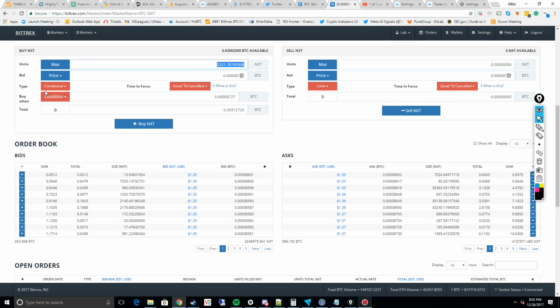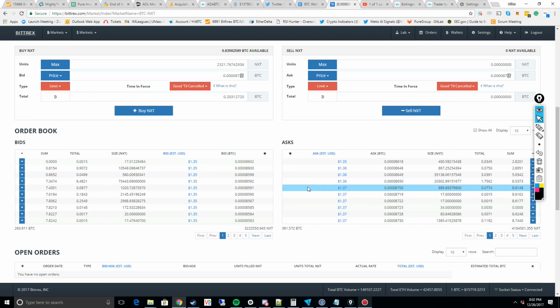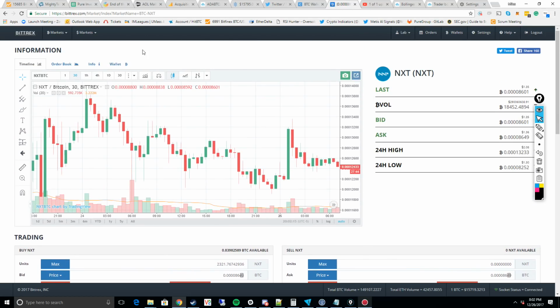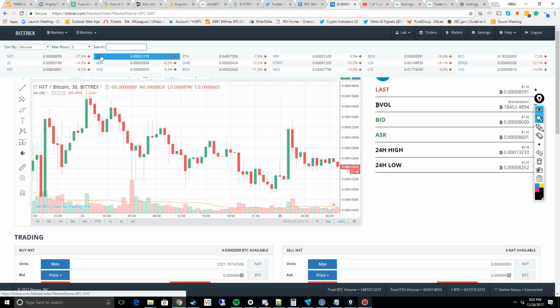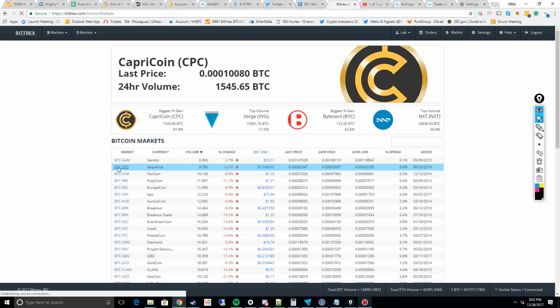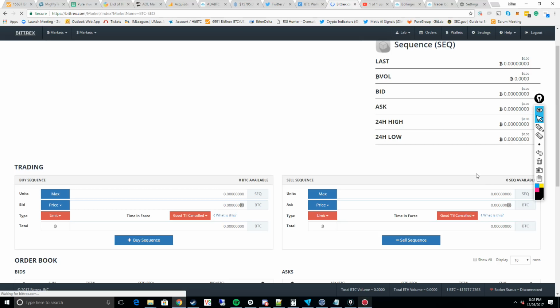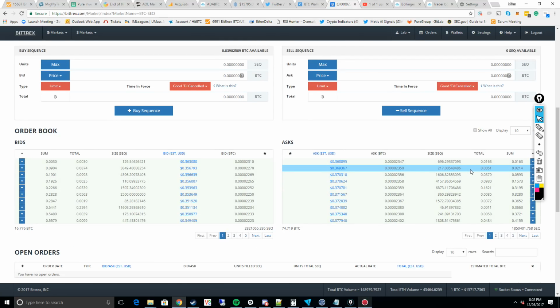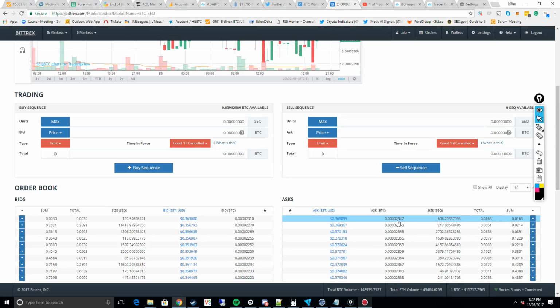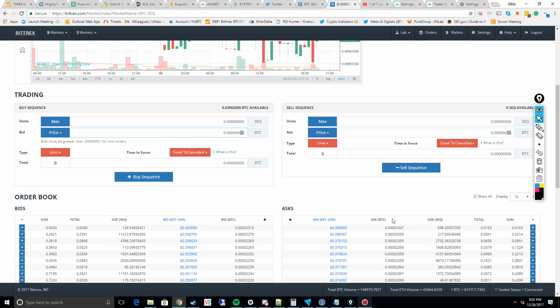So just for video purposes, I'm going to make some small trades. Let's say I want to buy... I'm actually going to move to a coin that's not moving so fast so that it's a lot easier to follow. It's better to find a low volume coin because those don't move a lot. Let's see, sequence. So right now, as we can see, there is a sell order at 237, so I click on it. I want to buy 2 sequence.